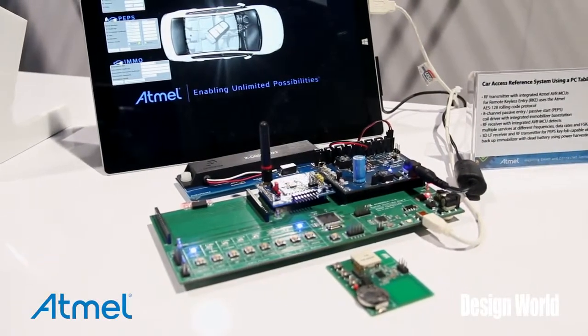Hi, we're here with George Rueter from Atmel, and George is going to give us a glimpse of some next generation electronics for car access technology. George, talk to us a little bit about what we have in front of us here.